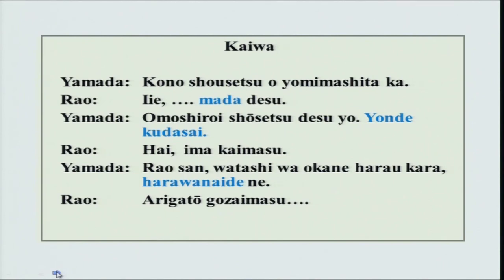So, this is a simple conversation between Yamada-san and Rao-san. They are at the bookshop and Yamada says, この小説を読みましたか? Have you read this book? いいえ、まだ means not yet. 面白い小説ですよ。It's a very interesting novel. 読んでください。Please read. はい、今買います。So he says, I'll buy it right away. Rao-san, 私はお金払うから払わないでね。Rao-san, I'm going to pay for this book, so do not pay. So Rao-san obviously will say, arigato gozaimasu, thank you very much.